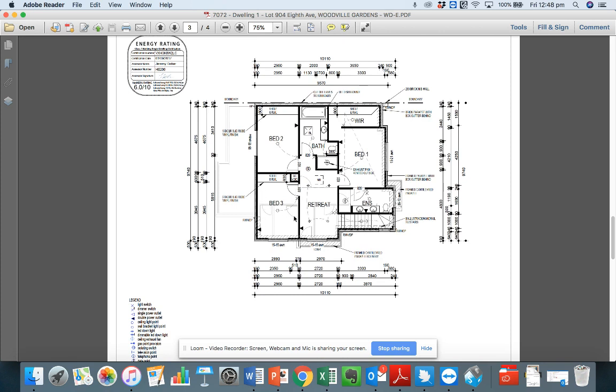Now, if you come out and you go into bedrooms 2 and 3, you're looking at 2.99 in terms of the width, and we're looking at 3.945 and 4.675. So we are talking about big bedrooms. They're not your puny 2.7 by 2.7. These are decent sized bedrooms, and they've got built-in robes with the shelf and rail installed in there as well.